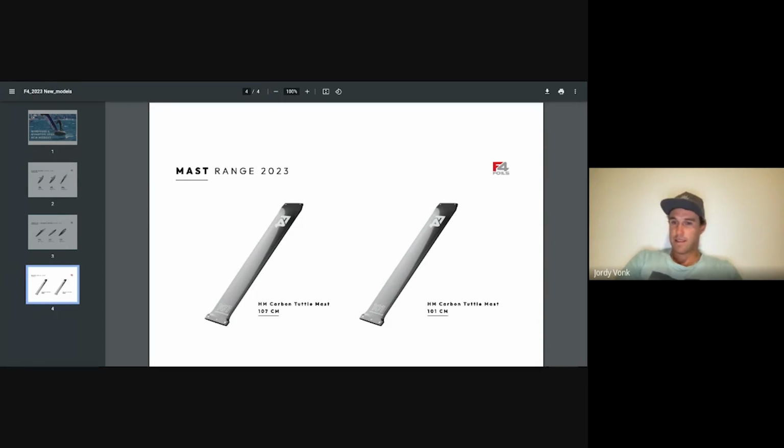I think I see a lot of questions popping up, so I think we can go into those. The 107 is huge. Got it yesterday. Way thicker and massive. Perfect for national course racing.